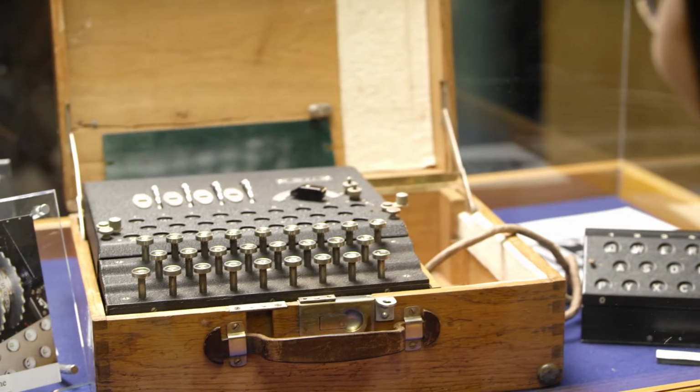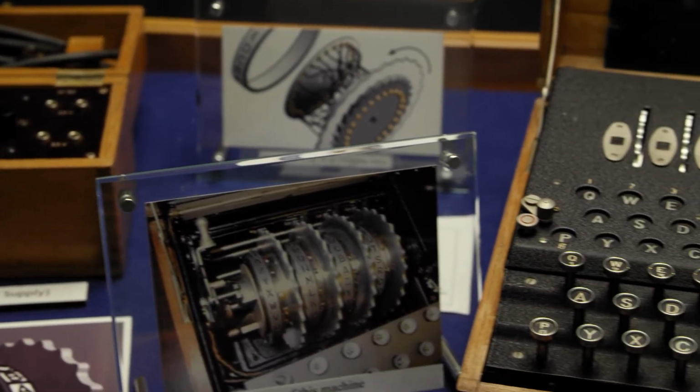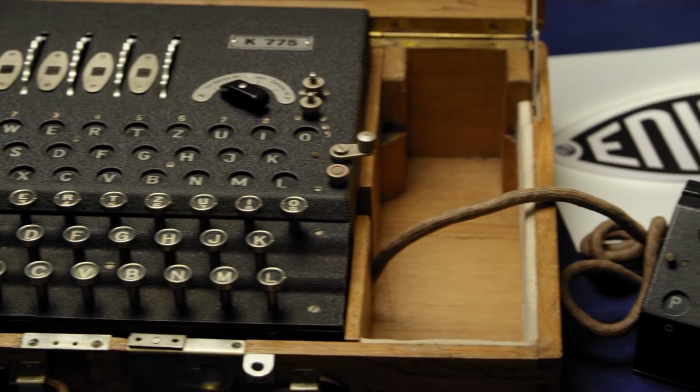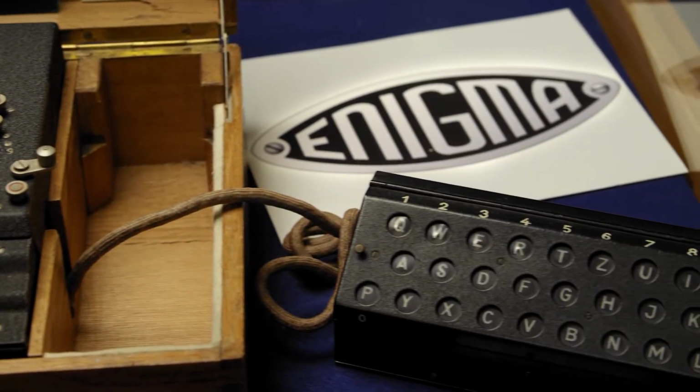This Enigma that we have here is very similar and is just as complex as the ones that were used later on in the last part of the war. I think we're pretty sure that it was probably used by either the Swiss Army or Air Force at the time. But of the 345, I believe, that still exist, we have one of them.